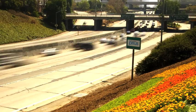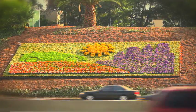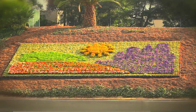And it was nice to see the Floralscapes that I see when I'm on the 405 freeway, but it was one of those things you really appreciate because it makes your drive even just a little nicer. You know, it drives hard enough, and it's nice to see something pretty every now and then.